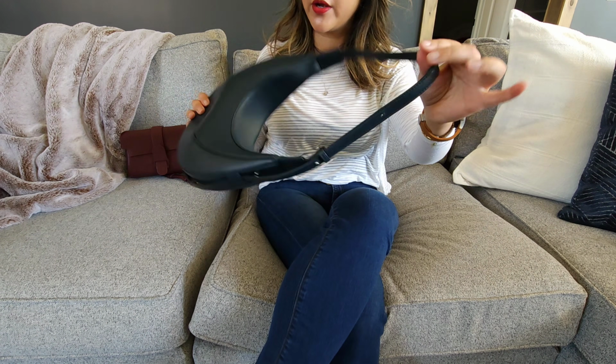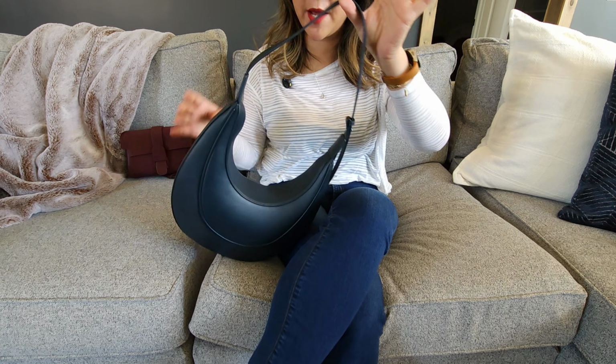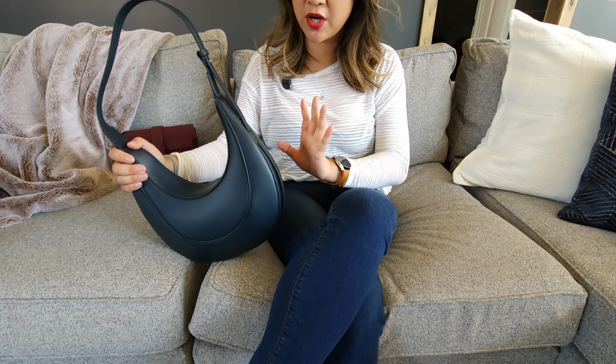The second bag I want to go over, I bought this from W Concept. This is the mini Ustra bag.